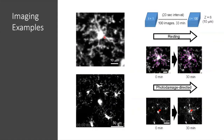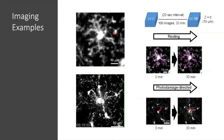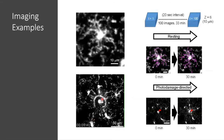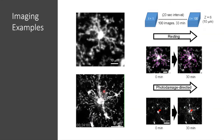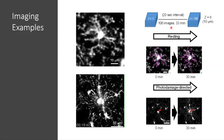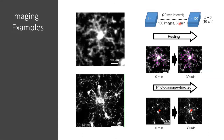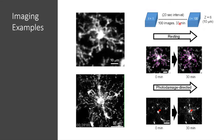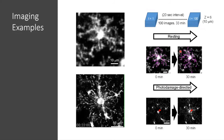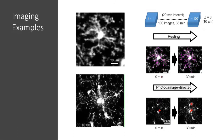Here is an example of microglia at the surveillance state, and as you can see, microglial processes are highly dynamic, surveilling the surrounding environment. However, after photo damage, microglial processes rapidly approach the center of the damage. These data were collected as Z-stacks with images acquired at 20-second intervals for 33 minutes, in total 110 frames. The lower panels demonstrate 2-dimensional tracing of microglia processes with a 30-minute interval in the surveillance state and microglia response to a photo damage.